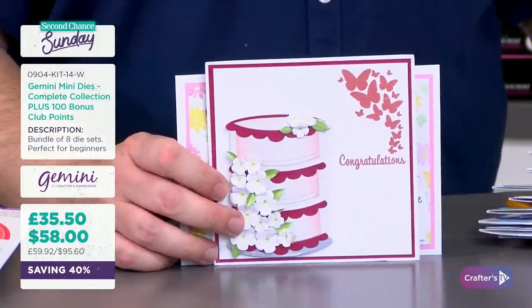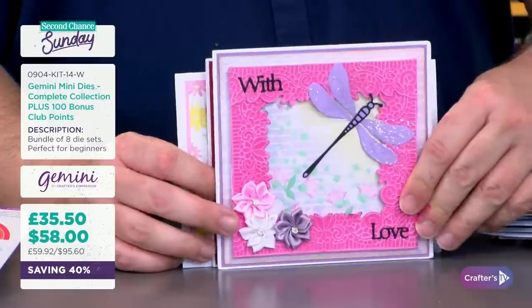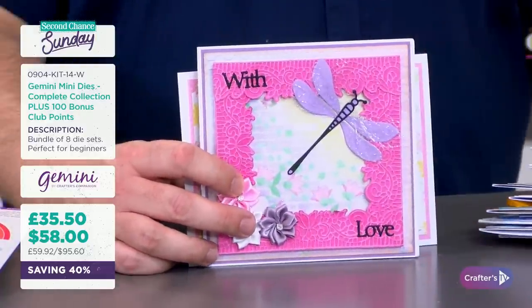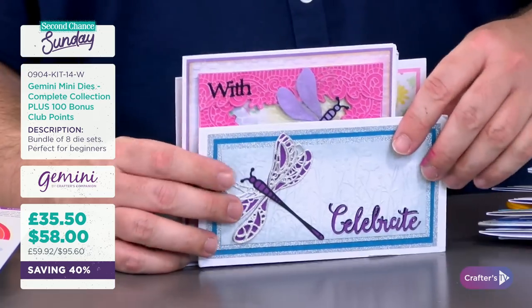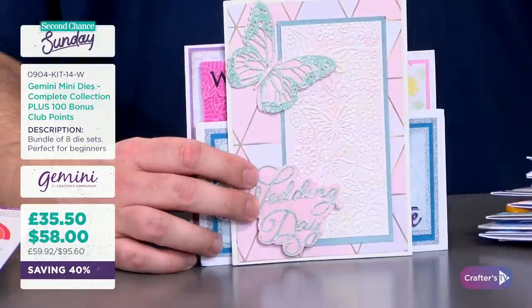This goes to show you that you can really make them what you want, because that was definitely a birthday cake is what it looked like in the packaging, but that's been made as a wedding cake. Get your embossing folders in here as well. Create those lovely backgrounds. Again, that's another one that's got the beautiful embossing folder. Oh, the Schmetterling, which is that one just there.